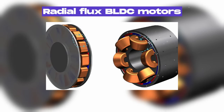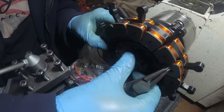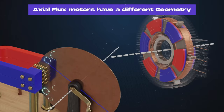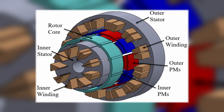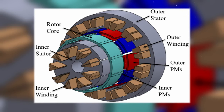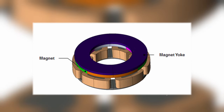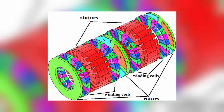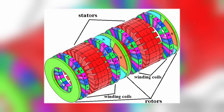Now, if you're used to the traditional radial flux BLDC motors, you might be wondering what the big deal is about this axial flux motor. Well, let me tell you, this one has a different geometry than the radial machines that you're used to. Here's the lowdown. While radial motors have a rotor made of permanent magnets located inside a stator, the stator of an axial flux motor contains a support known as a yoke, which is outfitted with teeth containing electromagnetic coils. These teeth function as alternating magnetic poles that interact with the rotor's magnetic poles, resulting in the motor's torque.